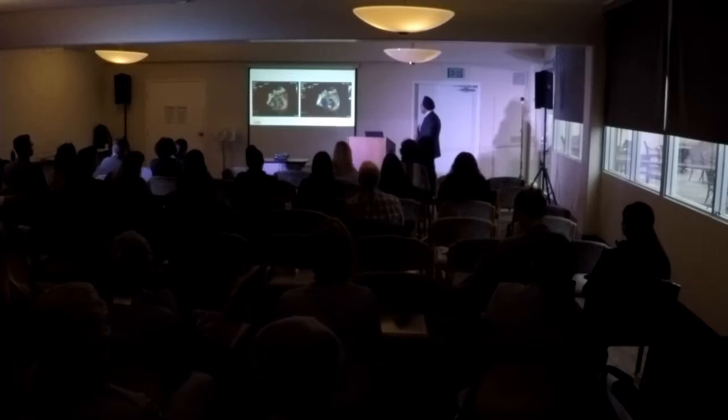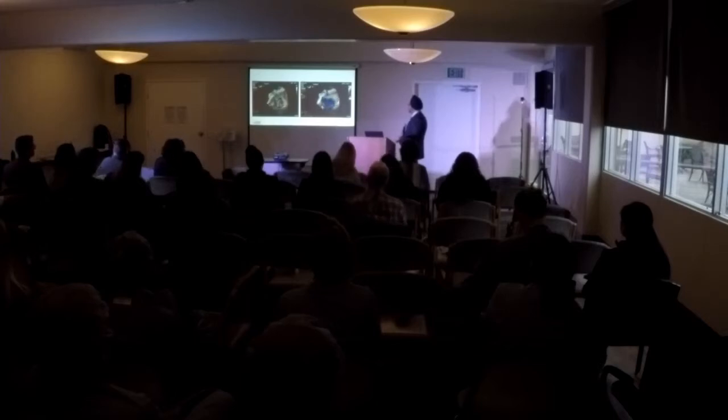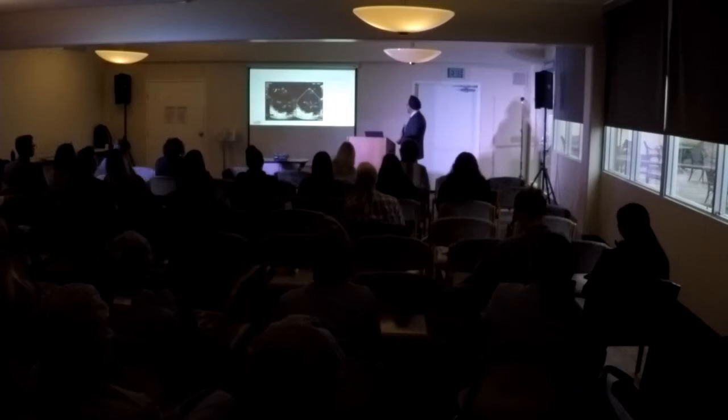Okay, and so this is 3D. 3D is very helpful to determine, again, it looks nothing like the diagrams I showed you, but there's a septal leaflet, anterior leaflet, posterior leaflet, and this is 3D with color, and it shows you where the leaking is coming from. Transgastric views are also very helpful in determining where the source of the regurgitation is.